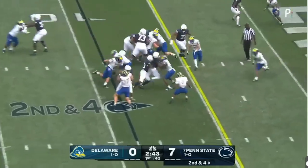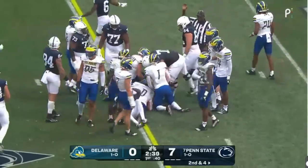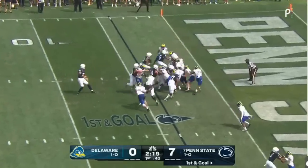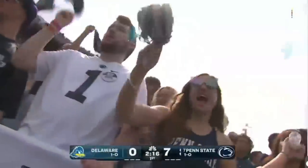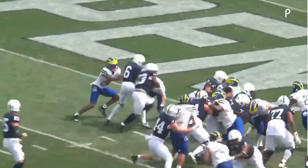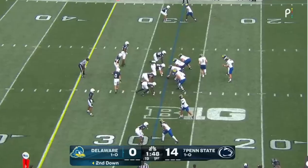They're going to keep it on the ground. This is Singleton. And he's right near that first down marker. Allen to the right of Allen. And it's Catron Allen, and it's a Penn State touchdown. Touchdown. That's great patience by Catron, but look at the blocking. Blocking down. Even all around good back.